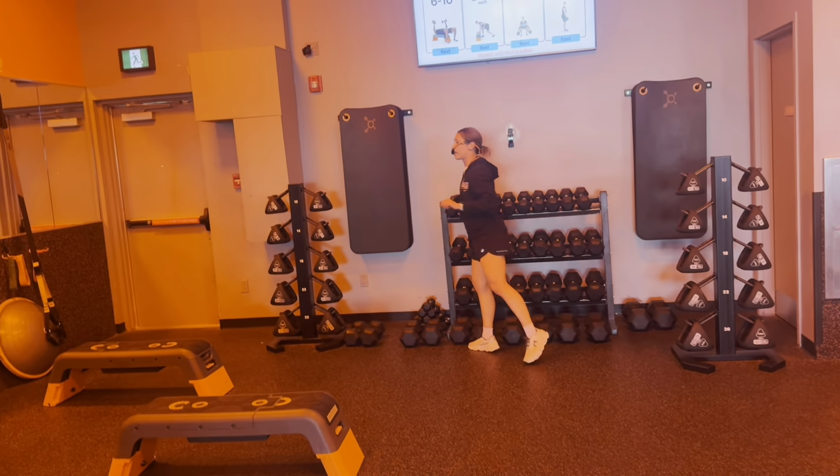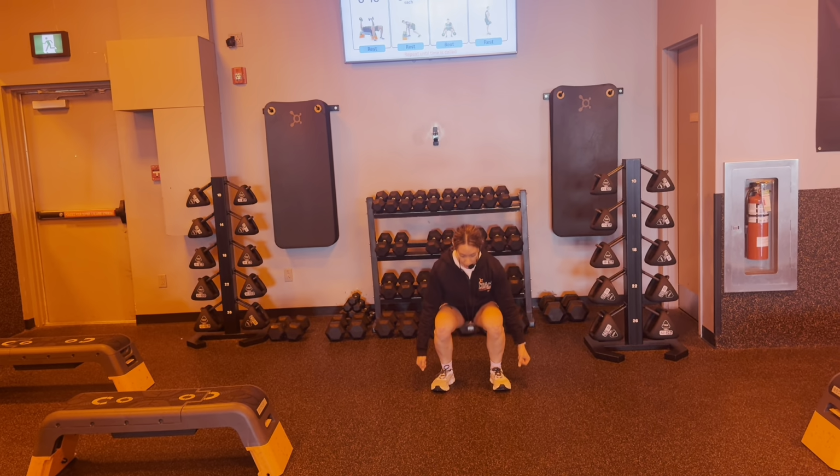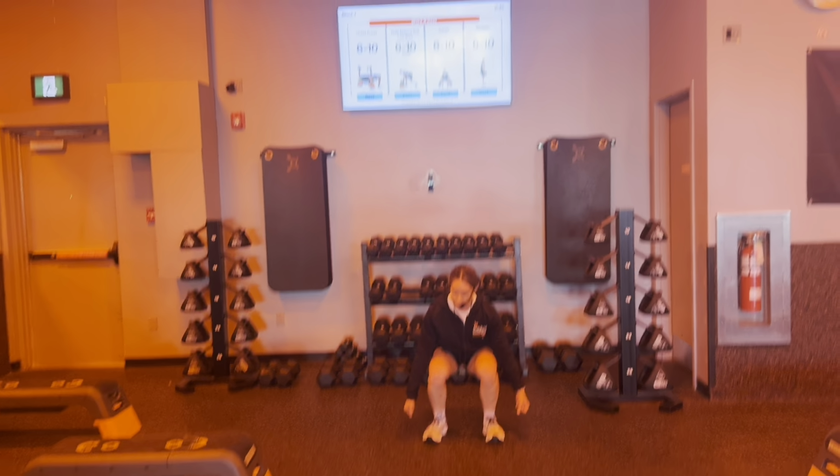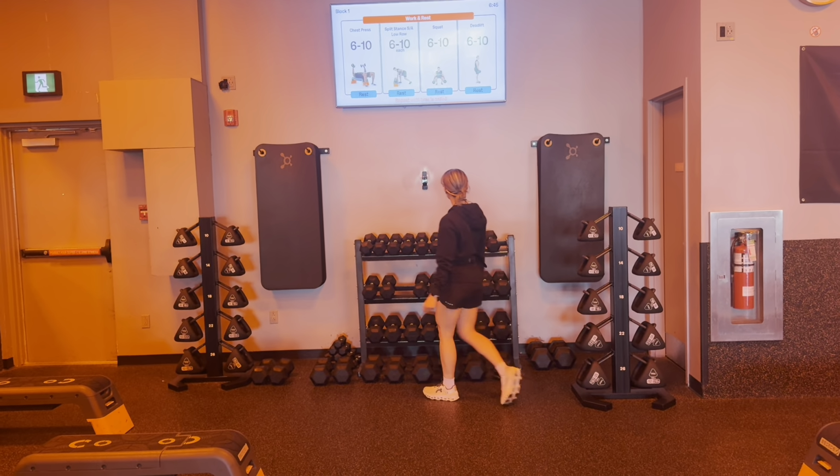Ensuite, pour le squat, 6 to 10 reps again. Feet just outside the hips, chest is up. On descend ici dans le squat, you want to get nice and low. You have your 2 weights here, and you're coming up. And the last one, we have a deadlift.